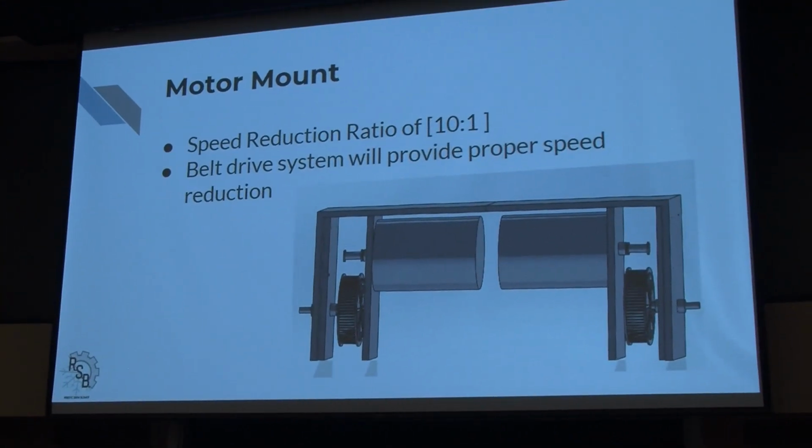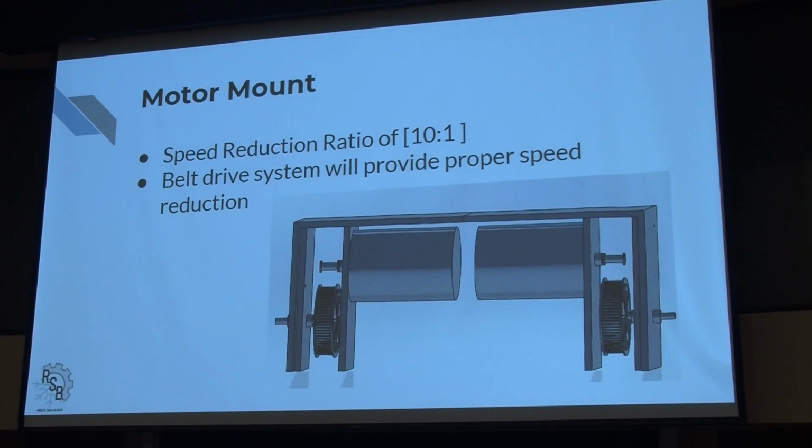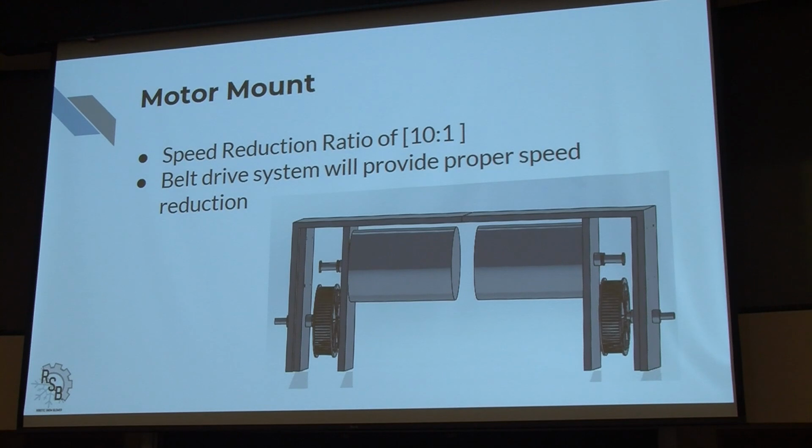It's going to use a belt drive system geared with a 10-to-1 ratio in order to slow it down because our goal speed is around 2 miles an hour. And this is all in one unit placed right behind the chute, and the motor, gearbox, and then the wheels are attached to the sides.